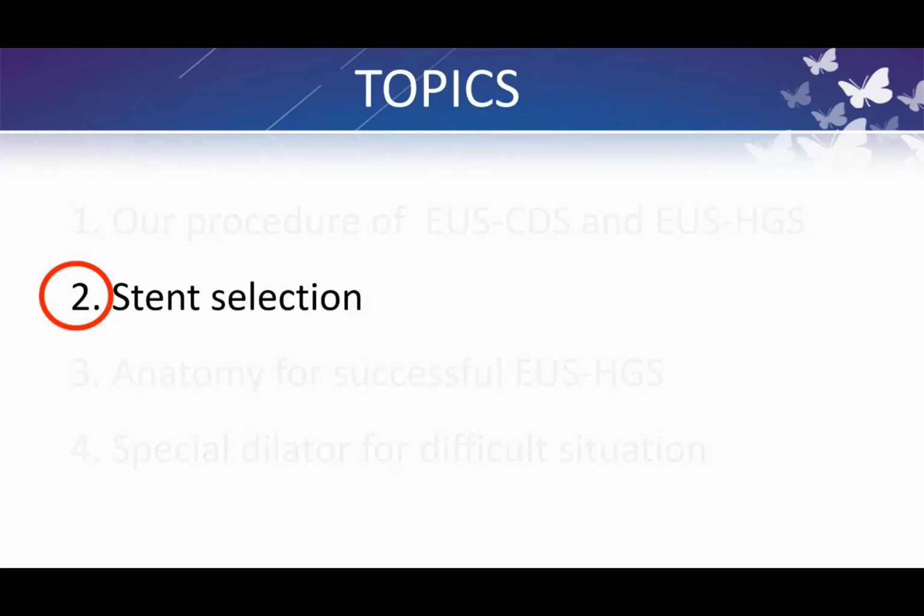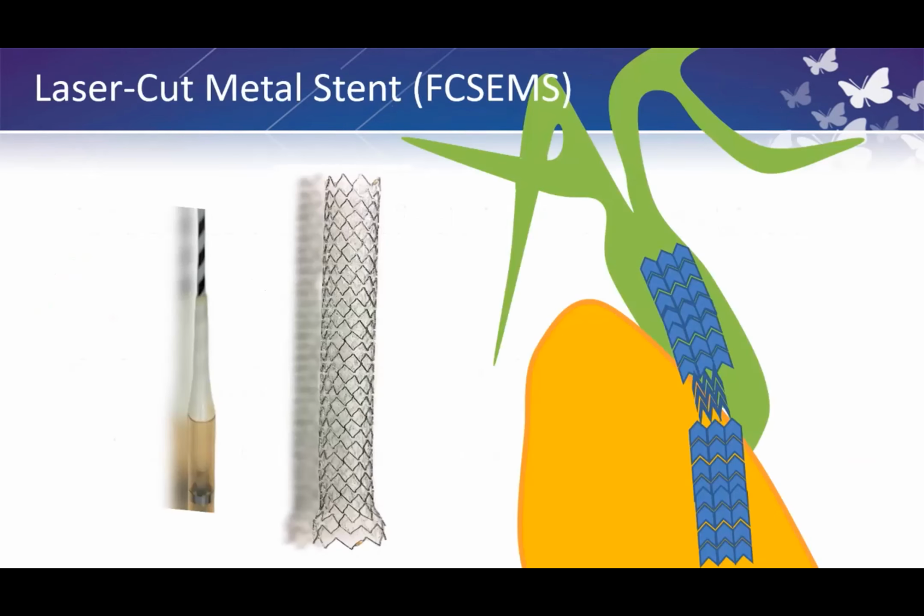Next topic is stent selection. Stent selection is a very important point for successful ESBD. I recommend the laser cut fully covered metal stent because the mesh of the laser cut metal stent is sharp. The gripping force is so strong, stent dislocation just after stent placement is unlikely to happen. After fistula creation, we can perform re-intervention easily. So I strongly recommend laser cut fully covered metal stent for EUS-CDS.